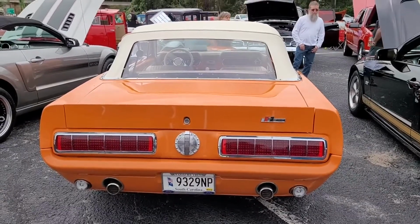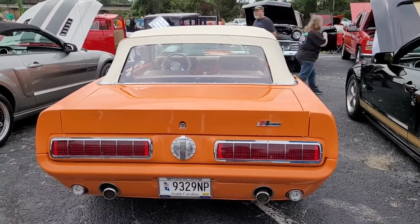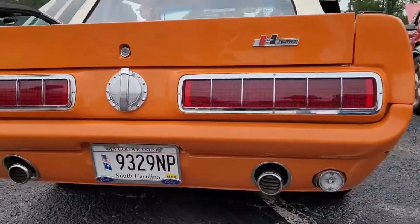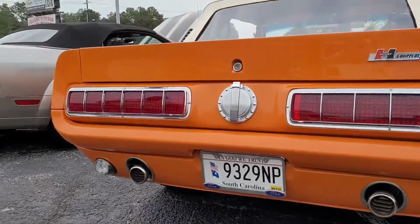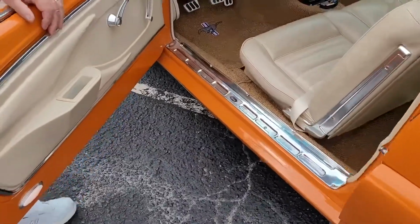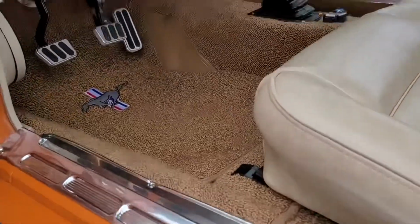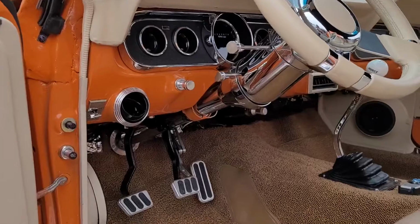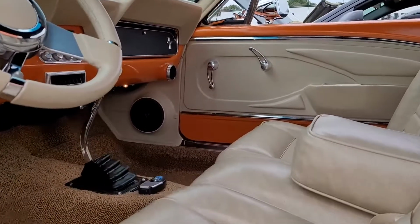That looks sweet. Look how good everything looks in here. It's got digital gauges. Look at the steering column. I mean, everything. Look at the stereo system.